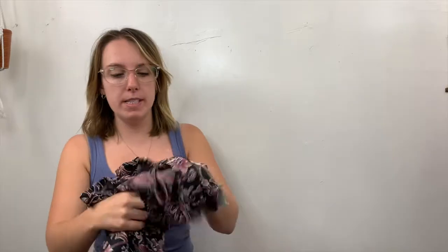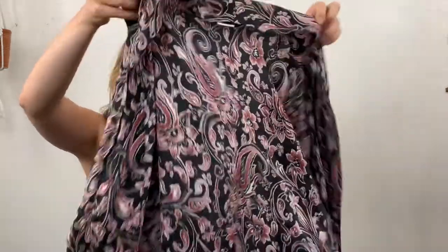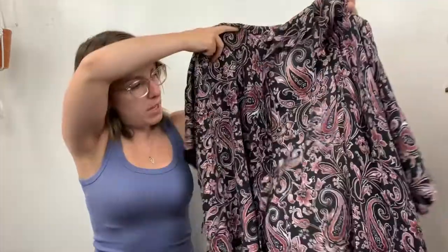Then I have a vintage piece. This one is 100% silk. It is Silks by August Silks. And it's a size large. It's a kimono. And I just really love the pattern. This is one I had in my personal collection for quite a long time, and I just don't gravitate towards it enough. But it's beautiful.